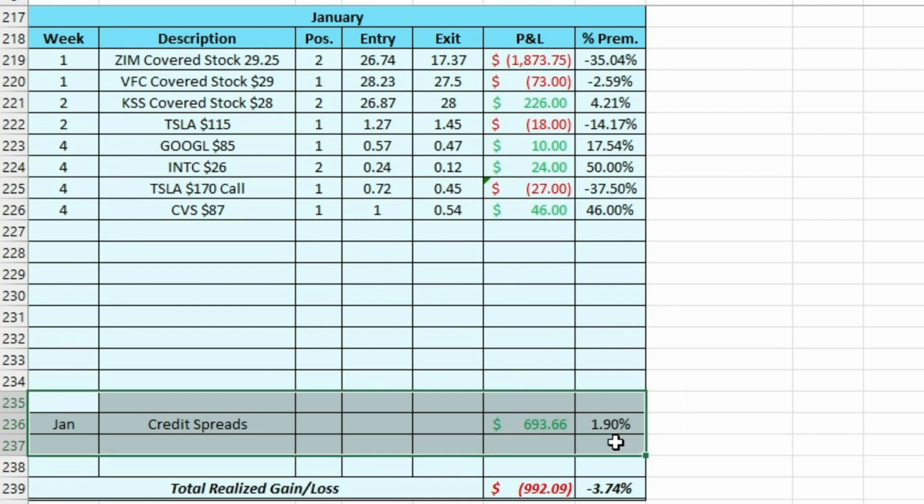And then down here is just a lump sum of all the credit spreads I did. This is net fees and commissions. So this is the total realized kept in my pocket profit on credit spreads, $693.66 on the month.